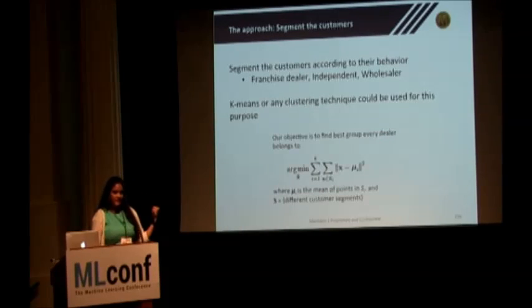Okay, so as I mentioned already, we used k-means clustering for this purpose. In this case, it's only 3 groups, because that made sense to us, so we didn't go for more than 3. It's whether he's a franchise dealer, an independent dealer, or a wholesale dealer. That itself gave us enough clarity, so we stopped at 3.